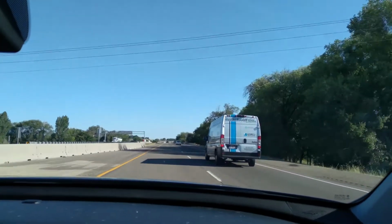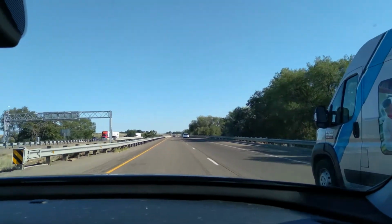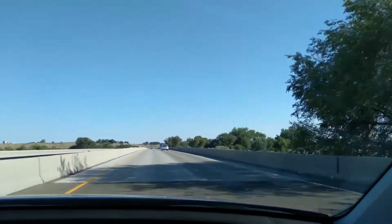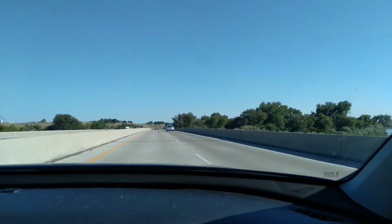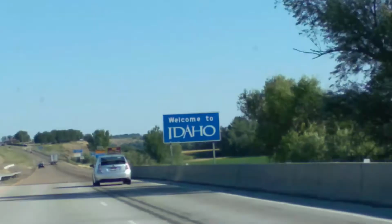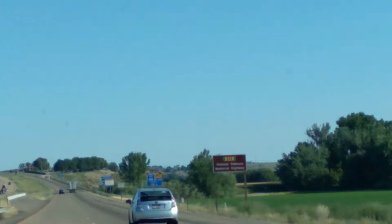So, we are out of Oregon. We're not quite in Idaho yet. Yeah, this is just like the in-between land of... No man's land, I guess. I don't know. Exactly. But I think we are almost in Idaho. You see that sign? Idaho. Not quite. Now we are. We are in Idaho.